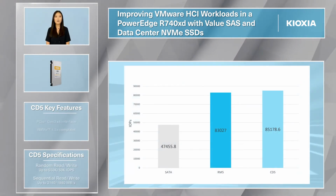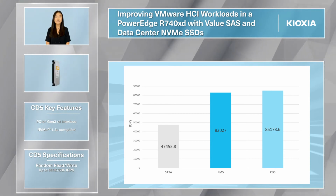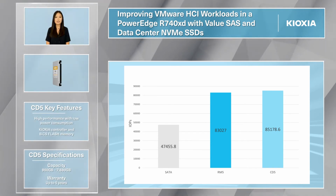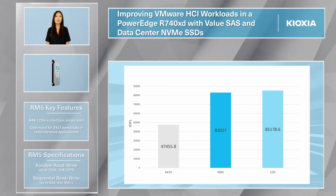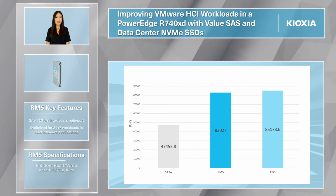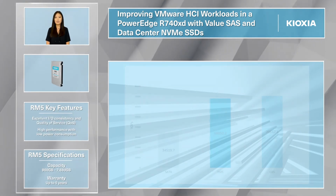The 70/30 4K random read-write mix scenario emulates the most common virtualized environment. KIOXIA Value SAS and Data Center NVMe SSDs delivered similar results with over 83,000 and 85,000 IOPS, which is 75 and 79% more than SATA SSDs respectively.